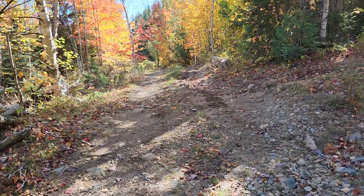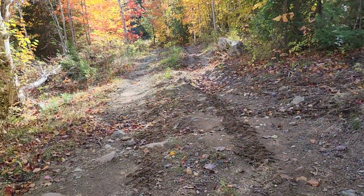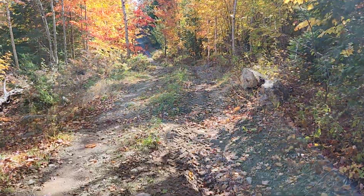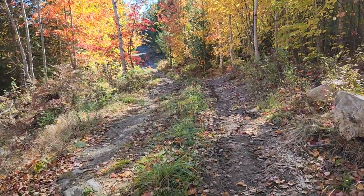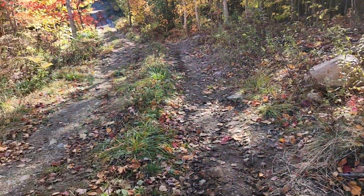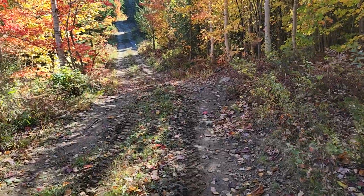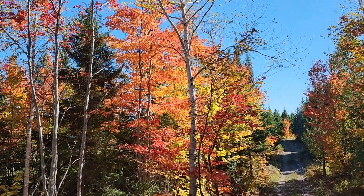So this here is the road that I made. So from here to the cabin site, I won't video all the way, but it took quite a while, especially with that little machine. And I had to rip all the trees out, rip all the rocks out, put culverts in. Nice red maple.